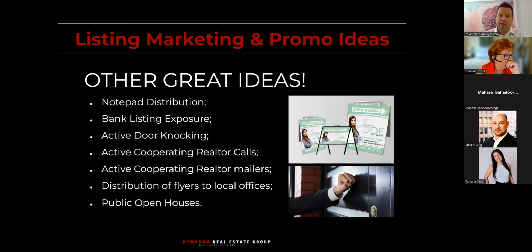The top page of the notepad was a beautiful visual. It was like a just listed card of the property. So somehow they got notepads made, and it was a dual purpose. It did the service of telling the neighborhood of this new listing that it hit the market, and then it became a notepad that the homeowner will continue to write on. Amazing tool. I don't know how much it costs. I'm sure it's not inexpensive.